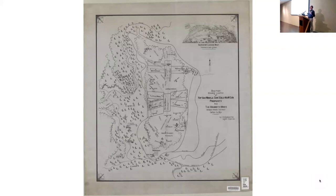So we have 165,000 maps and 166,000 air photos of Colorado, some that date back to the early 30s. The library is open to the general public. All of our stuff checks out, just like books, and can go out through interlibrary loan.